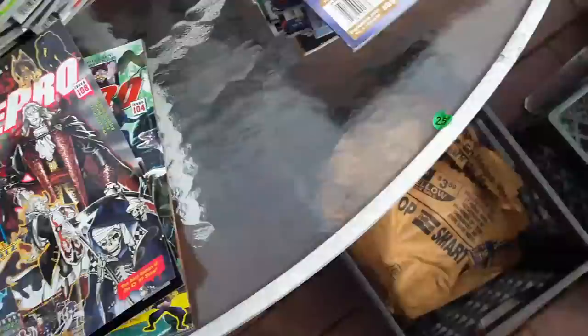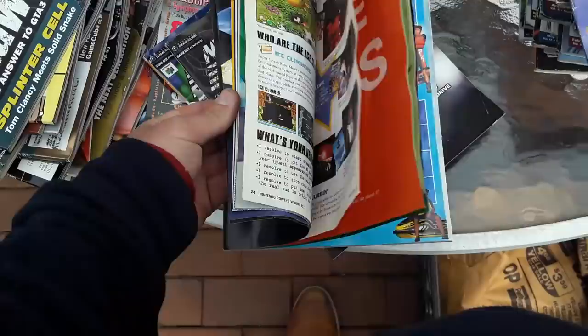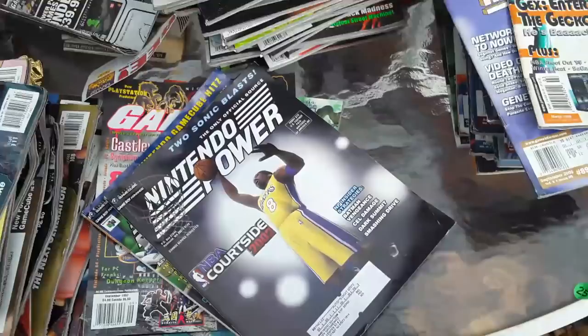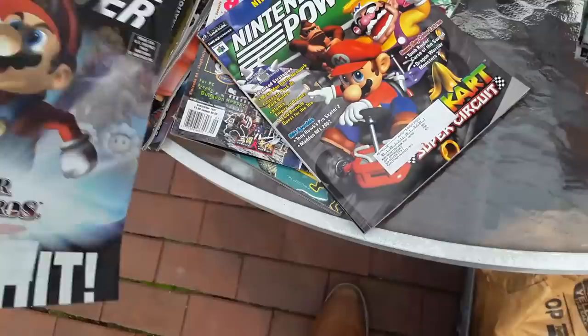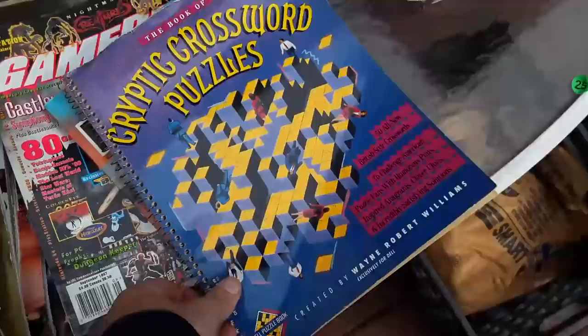All right, I'm almost done. Nintendo Power. Nintendo Power. I saw there were some manuals. So this must be around GameCube time, because that's Pikmin. Nintendo Power. Nintendo Power. Another Nintendo Power. All right, and this is going to finish it up. Big book of games. It's BS. I'll probably throw that away.